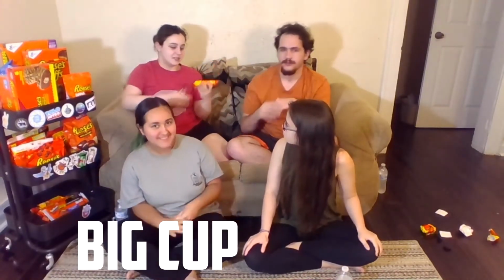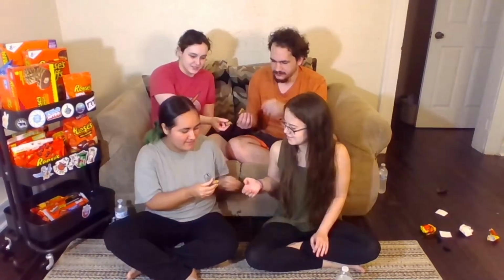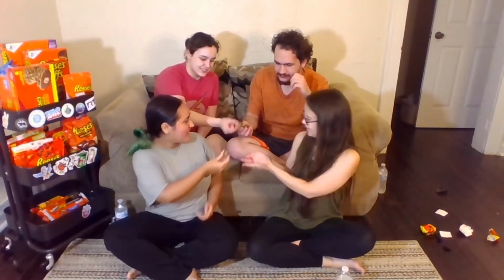Number 4. Big cup. So this is Reese's, but more. If this doesn't taste as good as the original, then they had a factory mess up. Sorry. It's alright. All right, there's number 4.